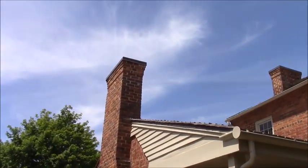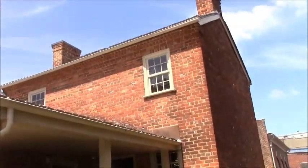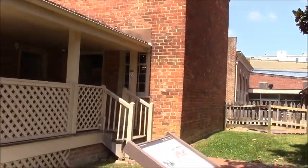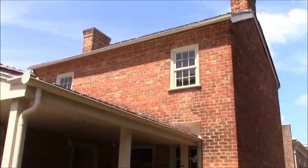Alright, so this is where President Andrew Johnson lived when he first moved to Greeneville. His family lived in this house here. And we're going to go and check it out. Back over there, that's the visitor center. That's where his tailor shop was. He was a tailor back before he entered politics.